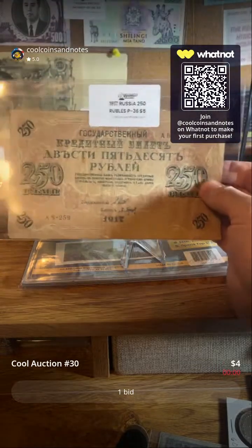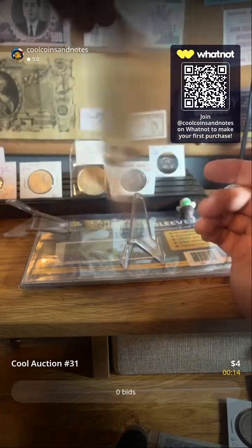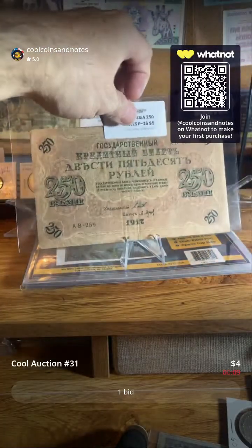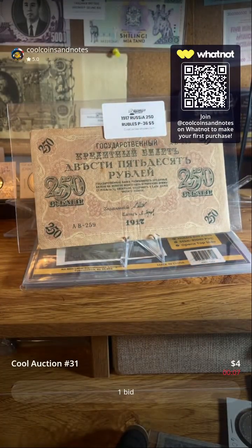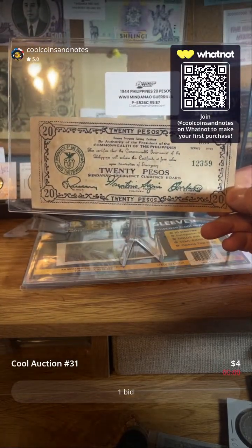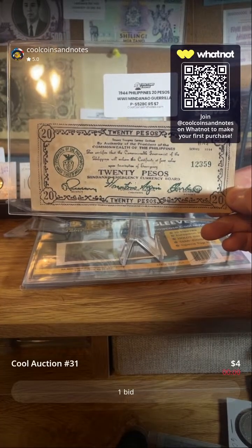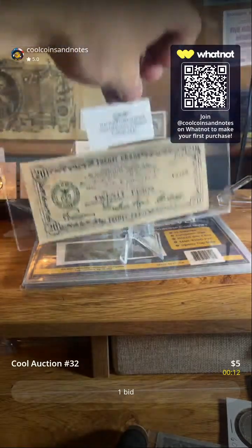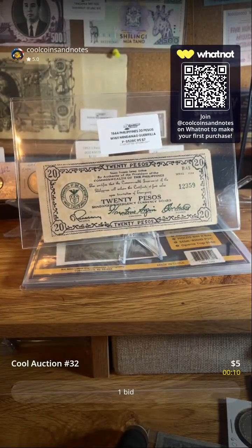Hey, here's a cool one. 250 rubles. That one's 1917. It's before World War II. That was a good luck symbol there. So that one's pretty neat. James takes it. Enjoy, James. Next up, we're gonna go with a 44. 20 pesos. It's an emergency issue. Philippines note.